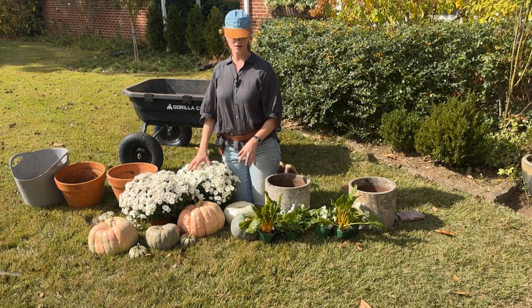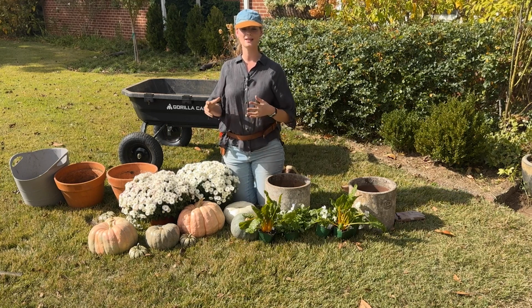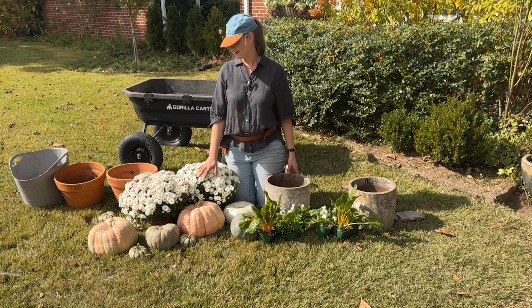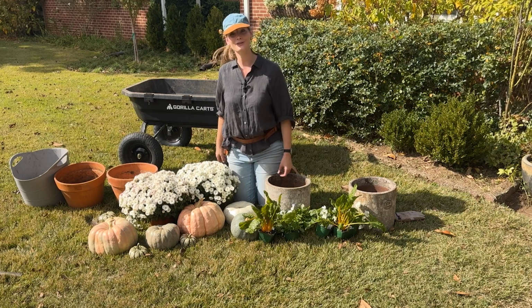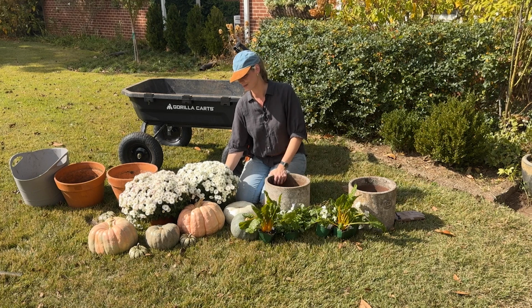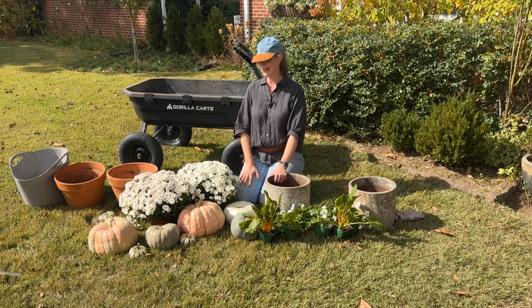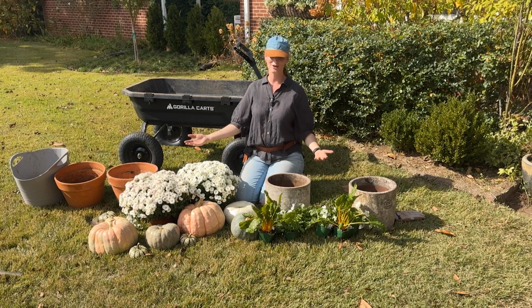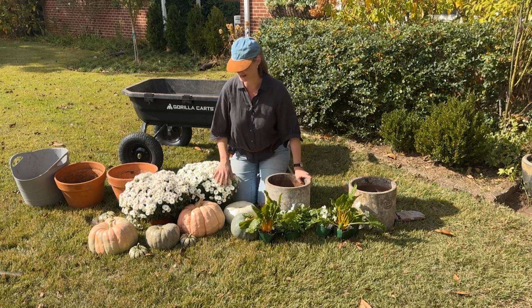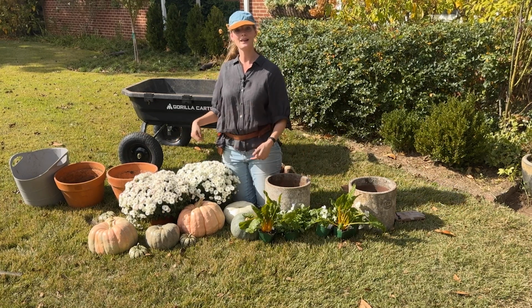The pumpkins and the mums, I would say, are specifically autumnal or fall season. So these will go for probably another few weeks, if that. Really, I'm getting them at the height of their bloom. They are exploding now and they will go over fairly quickly. They're just so pretty. I wanted a moment with these mums, and then when they're gone, I will replace them with something else.